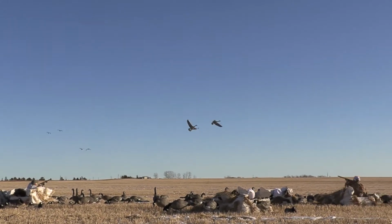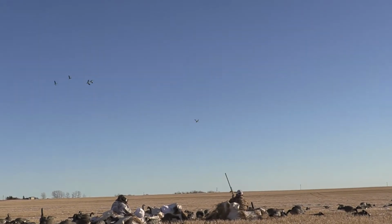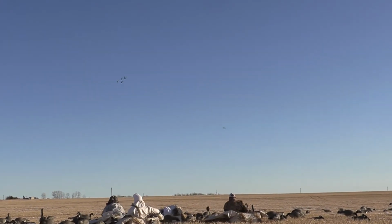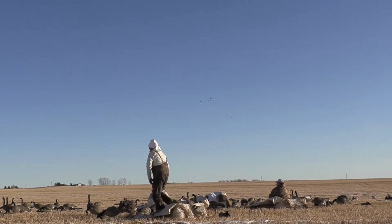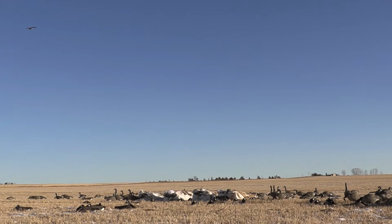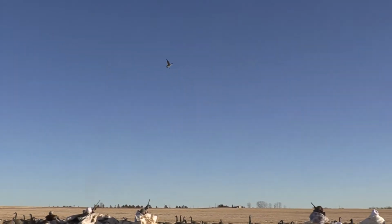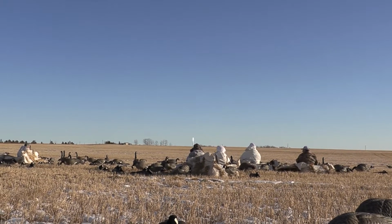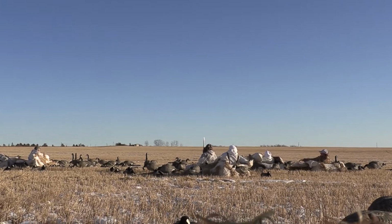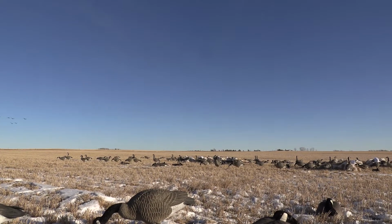Come, boys! Man, those birds are tough. The plumage is just so thick in late December. One at a time. Come on, goose guys! Nice shooting, guys. We got them. One at a time. Okay, these birds look committed.